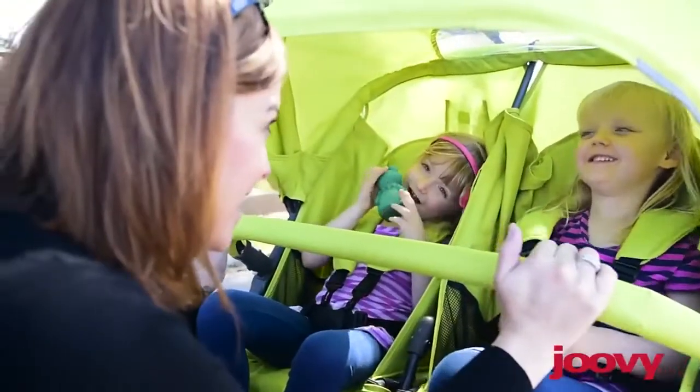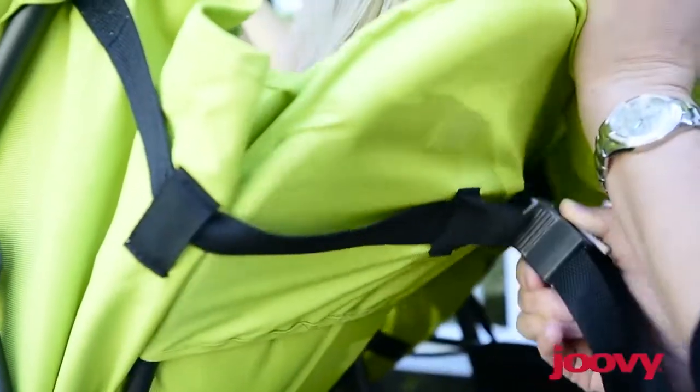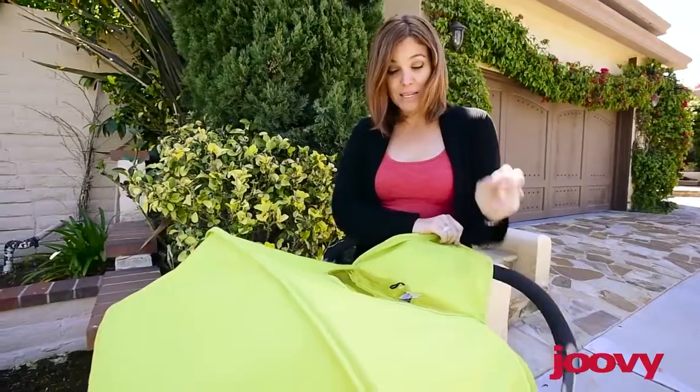Each of the seats holds a child up to 45 pounds and recline independently, ensuring both children can keep two eyes on both kids.